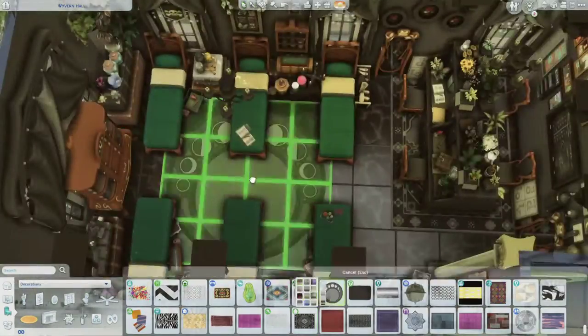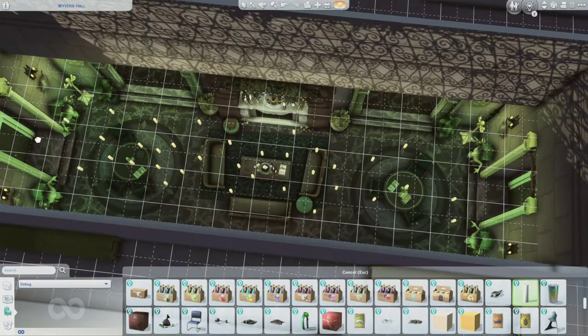In the main hall, I wanted to place some floating candles like in Hogwarts Great Hall. And with this, we're at the end of the speed build.